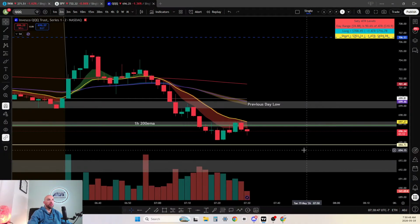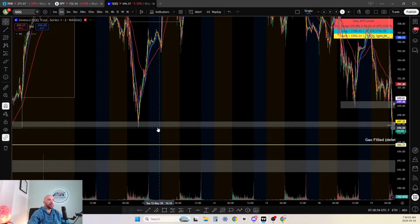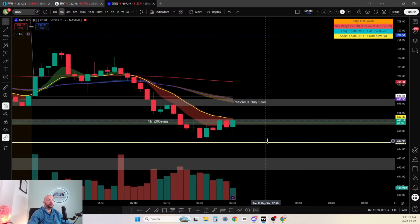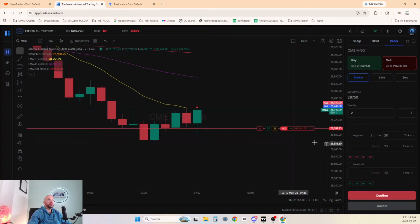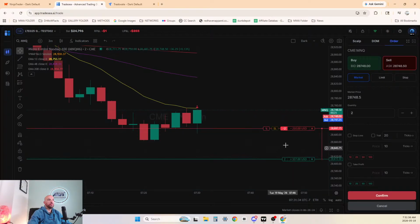Let me show you what I'm looking at here on this one. I got this zone right here, and we're retesting the zone that I got. This low right back here. Look at this zone we're retesting right here. Massive zone. And then I also got the 200 EMA and the 13 EMA. So let's see if she wants to hold for us. If not, I'll quickly get out. See if this 13 holds. If it doesn't, then I'll get out.